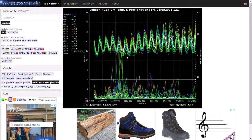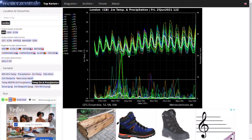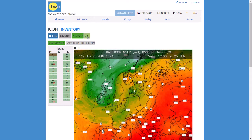Temperatures will be around 15 degrees or even a bit cooler. So yeah, it might be a bit cool and a bit miserable out there at times, but there will always be many areas that get some very pleasant weather over the next little week or so. Now, if we start having a run through the precipitation charts, we have a look at the icon first.